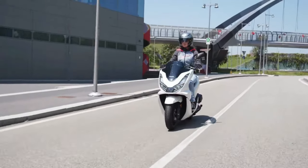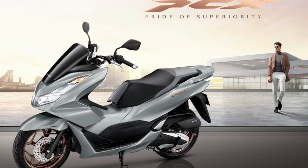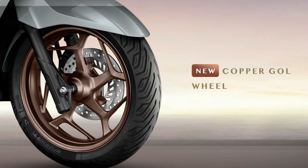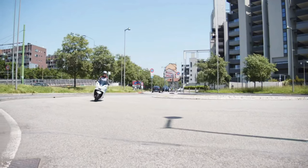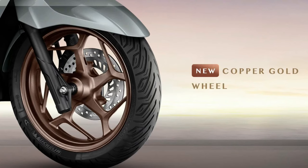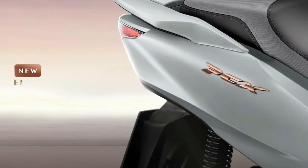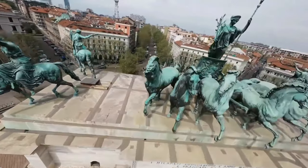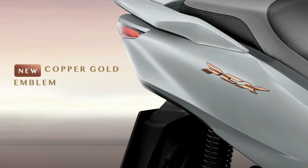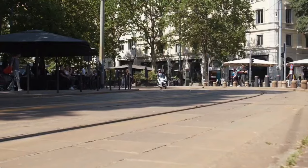Visually, the 2025 PCX showcases a refined, aerodynamic profile that enhances its aesthetic appeal and functionality. The scooter features a streamlined body with bold lines and a sculpted fairing, which not only contributes to its modern look, but also improves its aerodynamic efficiency. This design helps reduce wind resistance, enhancing both performance and fuel economy.